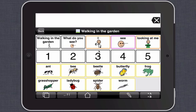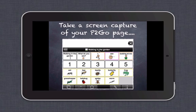I know that that was hard for you to see and hear perhaps, but it actually just took a photo then and it sent it to my camera roll. So now that photo is in my camera roll. So now I can just print out that photo and I'm going to have myself a board. Okay, so you can see here I've got the photo of it. So I've taken that screen capture of my Proloquo page and now I'm ready to go. I've got my iPad electronic version, but I've also got a paper backup copy of it as well. And I think that's a really, really important tip and a fantastic one for quickly making up those low-tech resources that we might want to use to go with our high-tech options.